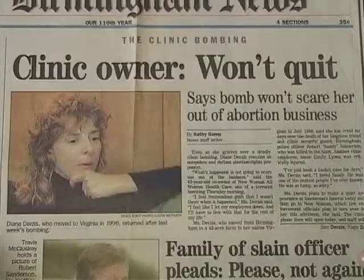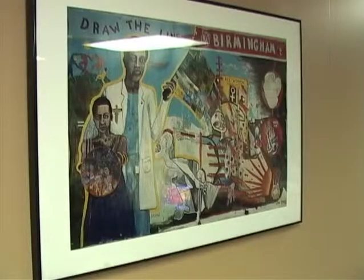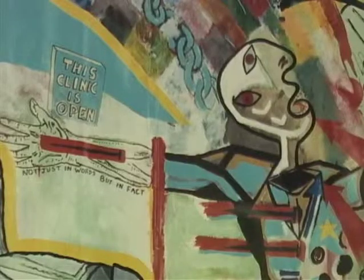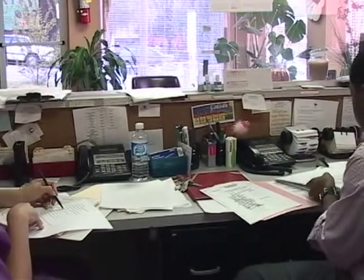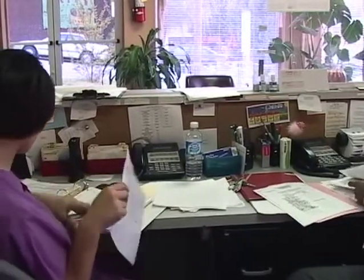And then we got to rebuilding the clinic, which took a week, was closed. Not a single staff person, which amazed me. They were all back in here. That still amazes me.